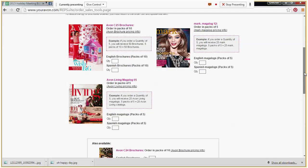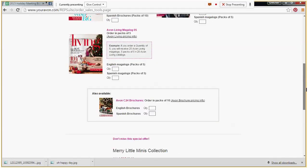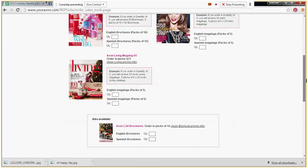Now, Avon Living just started, so they're actually on special for 99 cents for a pack of 5. I can also get Campaign 24 brochures if I forgot to order those last time, or if I just already need more of them. So you're basically always ordering your brochures 2 campaigns ahead of time.